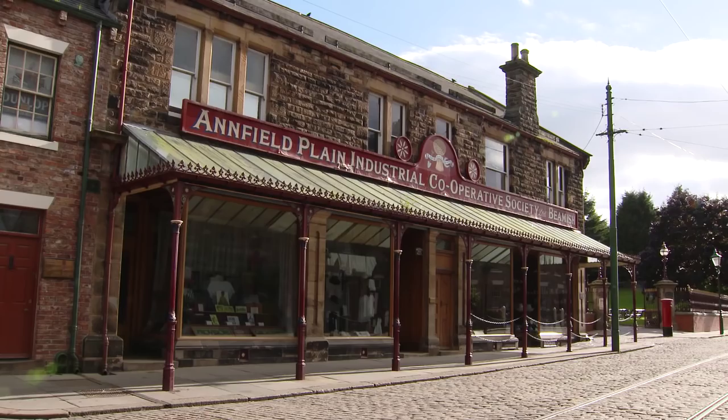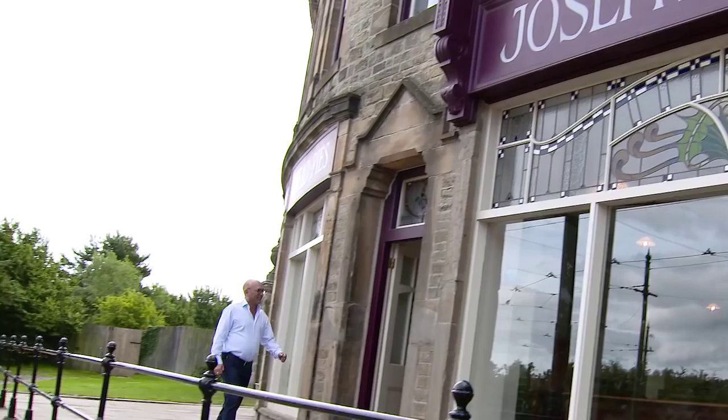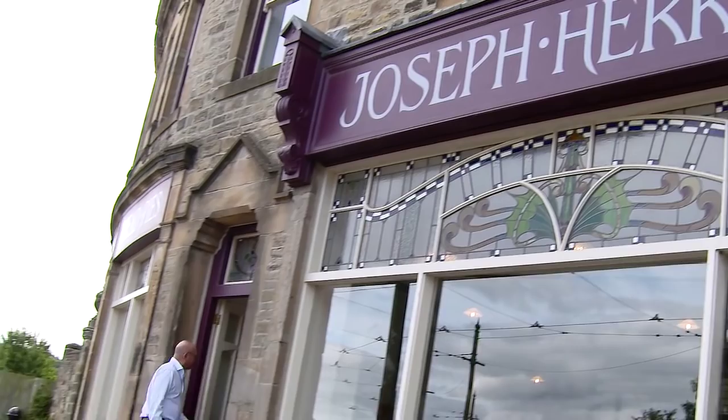I love this place. It is a living, breathing, working museum, showing quite clearly how people used to live in days gone by. But of course, I'm here for the food. I want to see how they used to eat in days gone by.